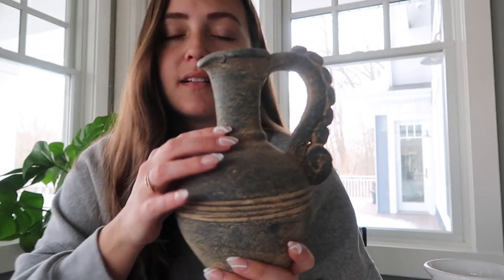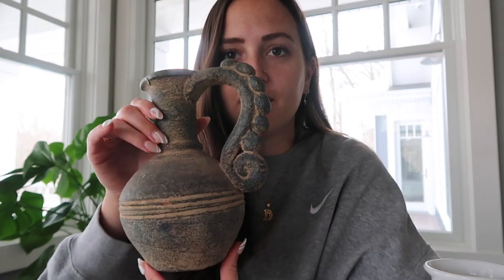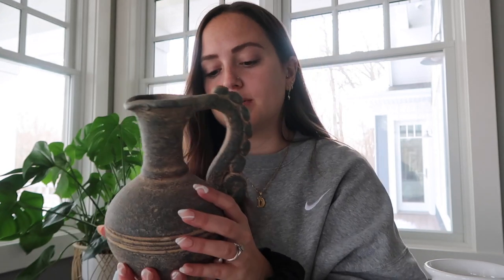But the next three items, one is from an antique store, one is from a discount store, and one is from TJ Maxx. So this first one is, again, not a colorway that I would normally gravitate towards, but this was just so stinking pretty. It's a handmade pottery piece. It's from the antique store. It was $10, which I thought was a pretty good price for an antique piece.